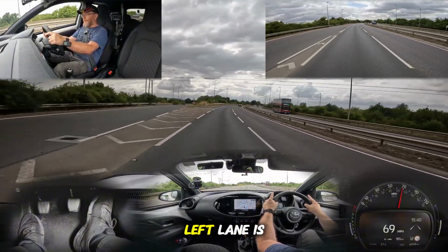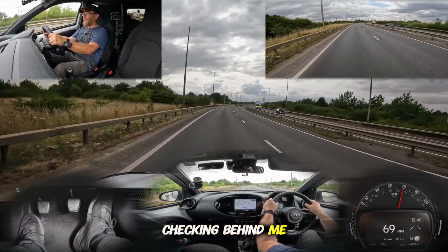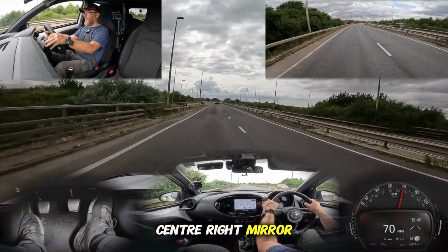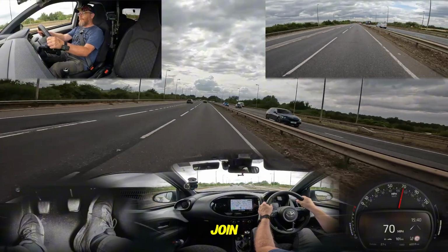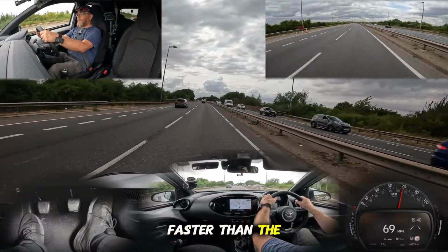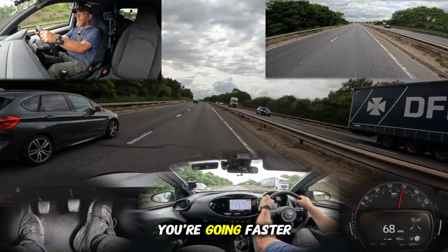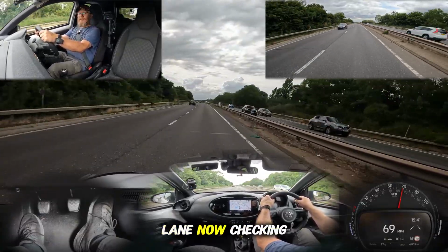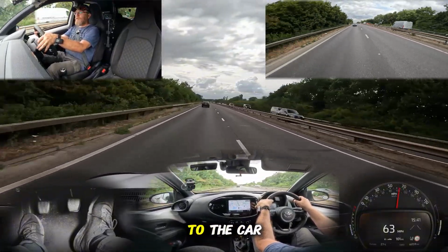For now, the car in my left lane is still quite far, and I'm already checking behind me, considering the slip road as well on the left. So I'm checking center right mirror, going to the right lane, just to let the cars in the slip road join. But then I'm monitoring their speed. For now I'm still going faster than the car who just joined, so I can stay in that right lane. This is still overtaking. As long as you're going faster than the cars in the left lane, you can stay in that right lane. Then checking my center left mirror signal, easing off gas here so I don't go too close to the car ahead now.